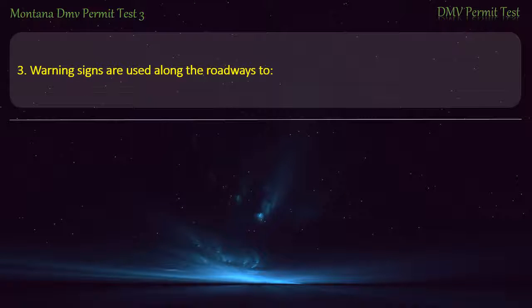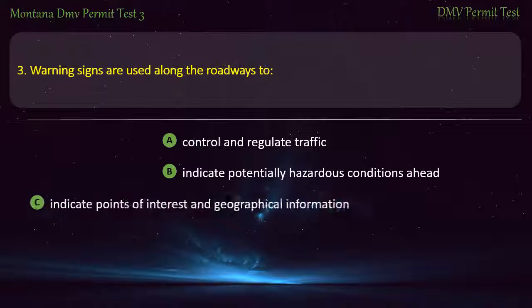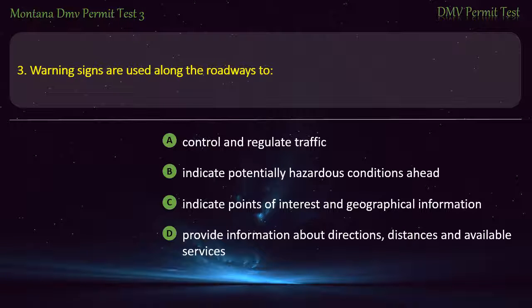Question 3. Warning signs are used along the roadways to control and regulate traffic, indicate potentially hazardous conditions ahead, indicate points of interest and geographical information, provide information about directions, distances and available services. Answer. Indicate potentially hazardous conditions ahead.